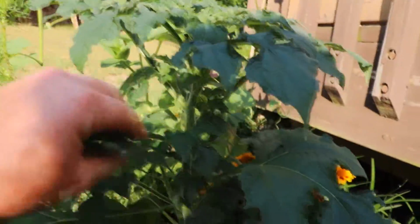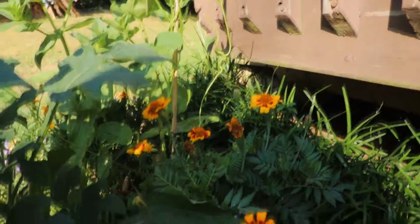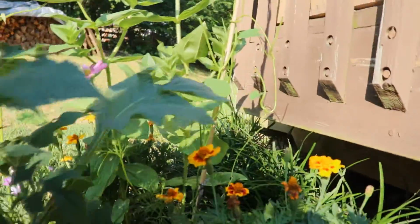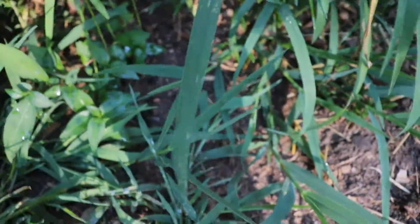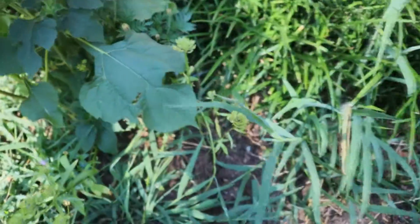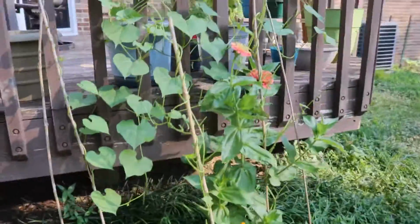But this is the milkweed, which is good for like butterflies. That's just why we planted it. And then here's all my marigolds. We've got a bunch of like little purple flowers and stuff down here. And then, well, this is a weed, so we're gonna pick that. So this is also in this little garden.